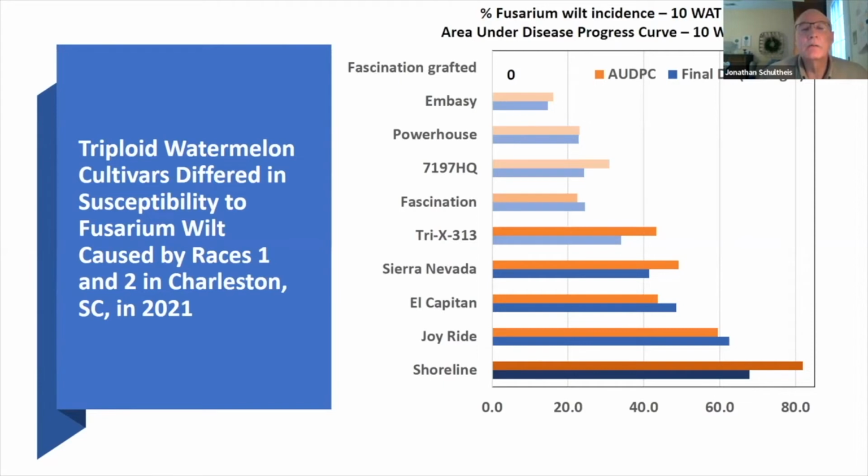It did well. And then Fascination did well as well. And it looked better, again, in our plots a bit better. The lighter blue bars all statistically were the same. So Triax 313, even though it was a little higher numerically, had similar amounts of incidence of Fusarium wilt on a per plant basis.